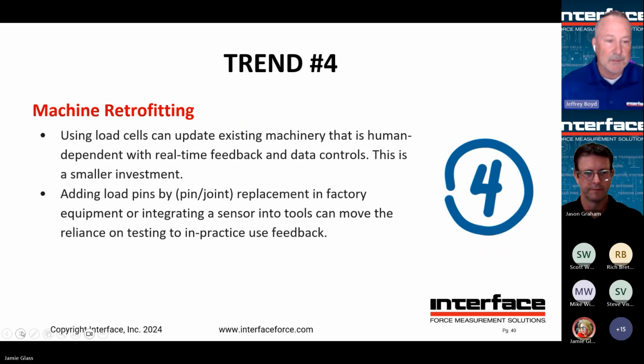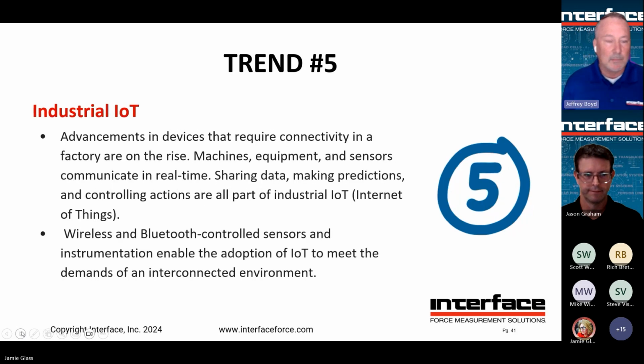Machine retrofitting, so using load cells to update existing machines that a human might have been doing a specific task on. By now integrating a force sensor or a torque sensor, that data can be collected automatically and be used for preventative maintenance or something of that nature. Adding load pins to a joint, replacing factory equipment, and integrating a sensor can be very beneficial for understanding what's actually occurring in that process. Next slide, please.